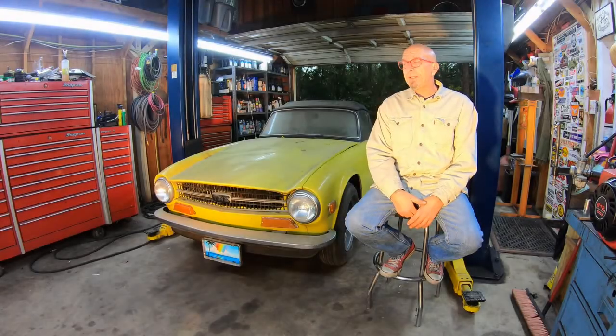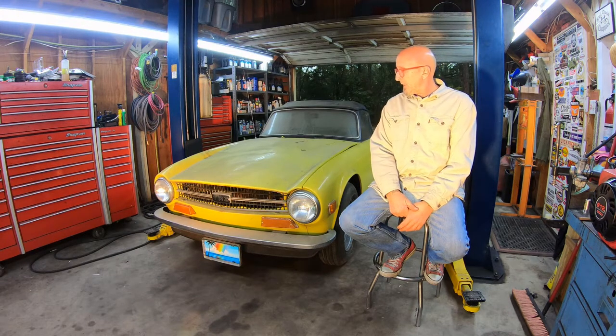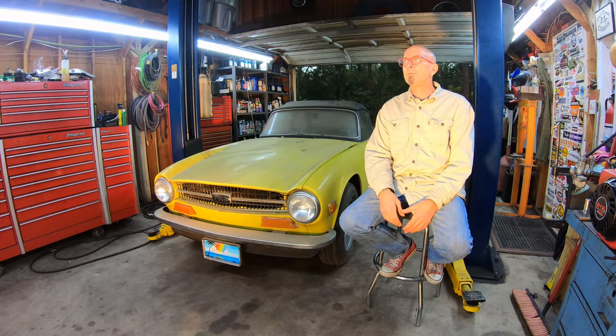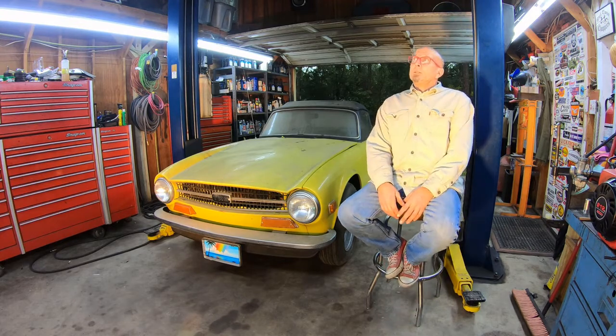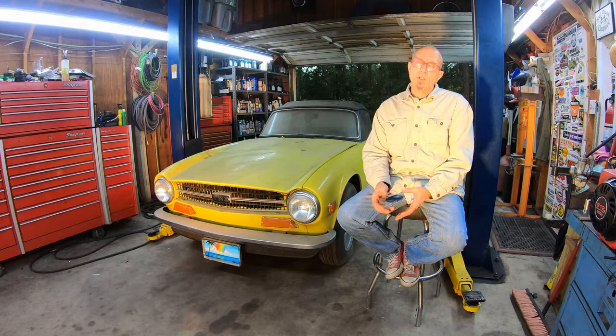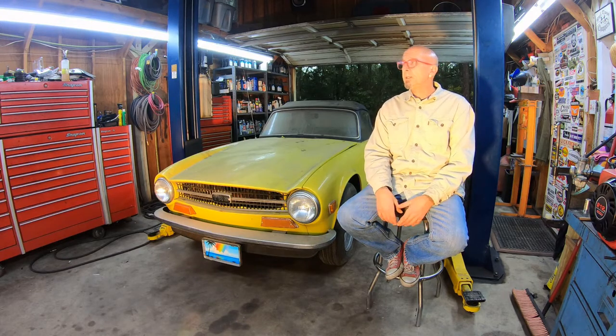We're here in the shop, and as you can see, the TR6 is here in the shop as well. So let me give you a little update, kind of bring you up to speed. Why is it here, and what are we going to do with it? So, got to Gainesville, took a look at the car, kind of limited in what we could do, mostly because one, there's no key, and two, the engine is stuck.